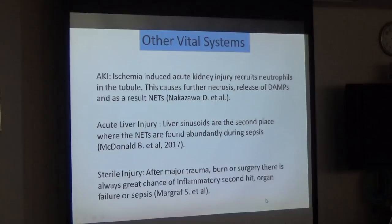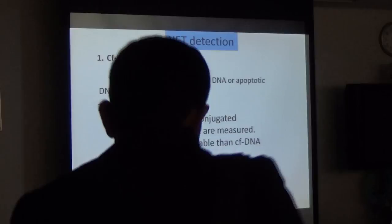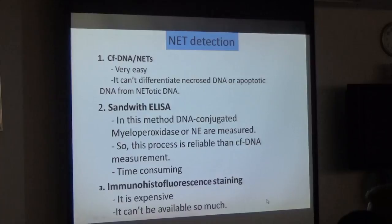And we measure circulating free DNA. Circulating free DNA is a biomarker for NETs, and it has been shown that in case of burn or trauma, the circulating free DNA can show the prognostic state of the patient. So NET detection is important as it has both positive and negative effects. And there are a few methods so far being used to detect the NETs.